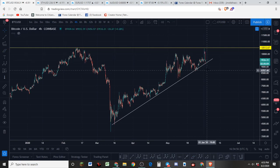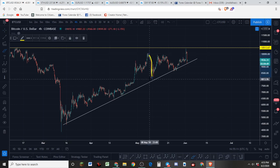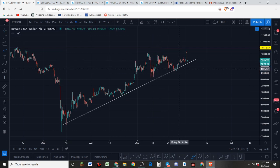I don't know what this is as far as the beginning of a 5-wave move. Is this the beginning of a downside move? Hard to tell. We are bouncing on this trend line. What Bitcoin's been doing lately, we'll get a big dump to the downside of 10 or 15,000, or $1,500, and then it just starts making its way up and eats it up. You know, we've grown accustomed to that.